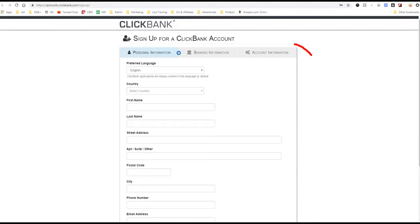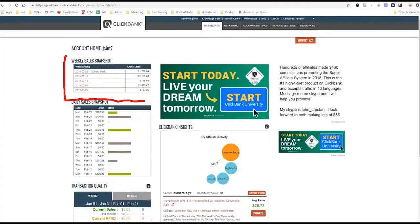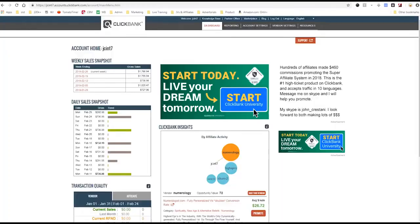Then they'll ask for your account information. It doesn't matter what your nickname is. Your nickname is your account identifier, and what you pick doesn't matter. It's not public information. So when you sign up, you'll come to a dashboard, sort of like this page. You'll have your weekly sales snapshot right here, and you'll also have your daily sales snapshot right here. So this is one of my many affiliate accounts with Clickbank because I do so many different advertising things. I have a lot of accounts at this point. Let's go on to here.